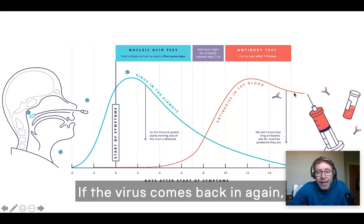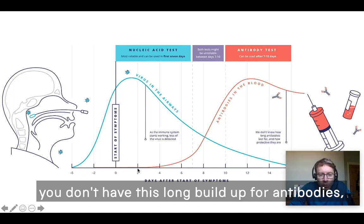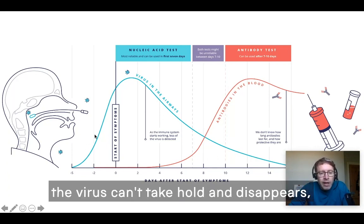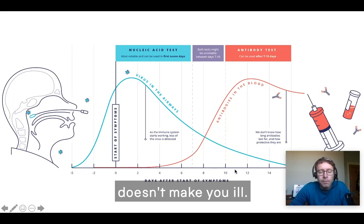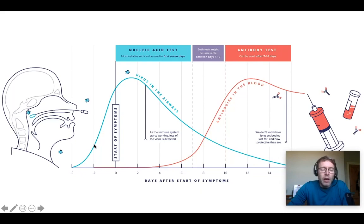If the virus comes back in again, starts off here infecting you again, you don't have this long build-up for antibodies. They're already there. The body fights them off quickly. The virus can't take hold and disappears, doesn't make you ill. So this is how the timeline of infection looks.